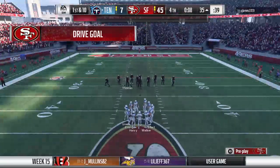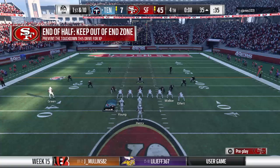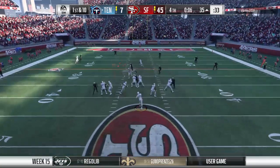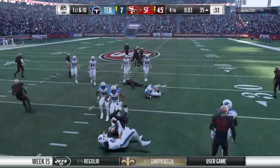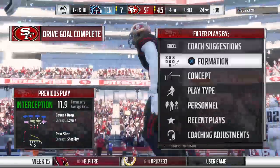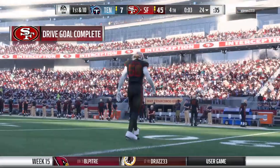And here comes play number 6 on this drive. First and 10 for Dalton. And my goodness, another interception. Reuben Foster picks it, and they have the football and will take over at the 24-yard line.